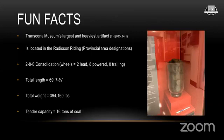It's a 280 consolidation, so that has to do with the wheels. So there's 2 lead wheels, 8 powered, and 0 trailing. The total length is 69 feet 7 1/8 inches. The total weight is 394,160 pounds. And the tender capacity held 16 tons of coal.